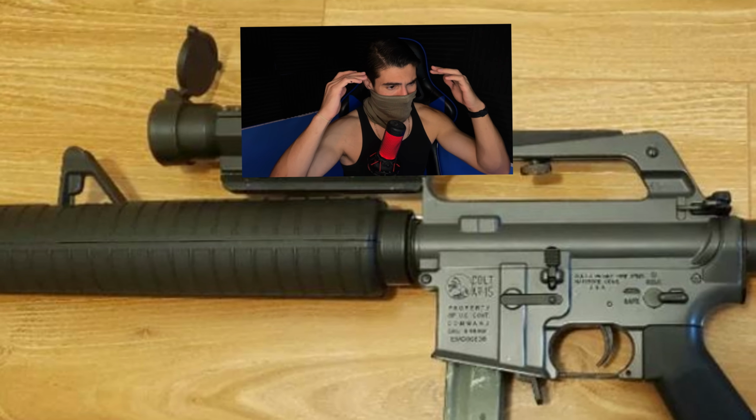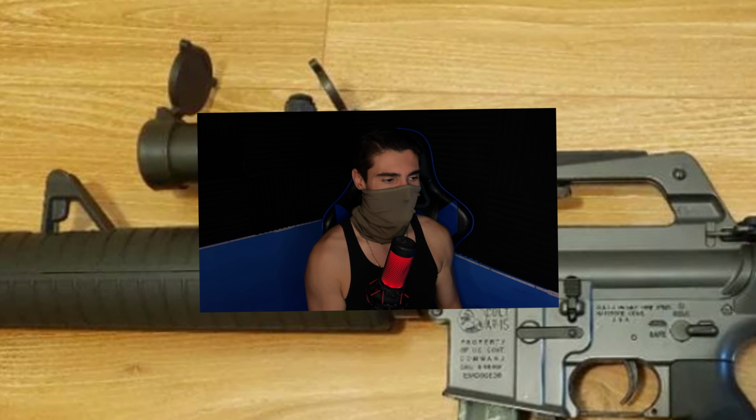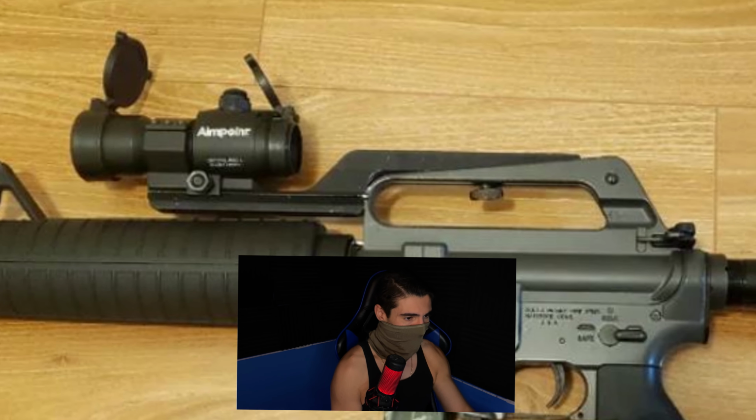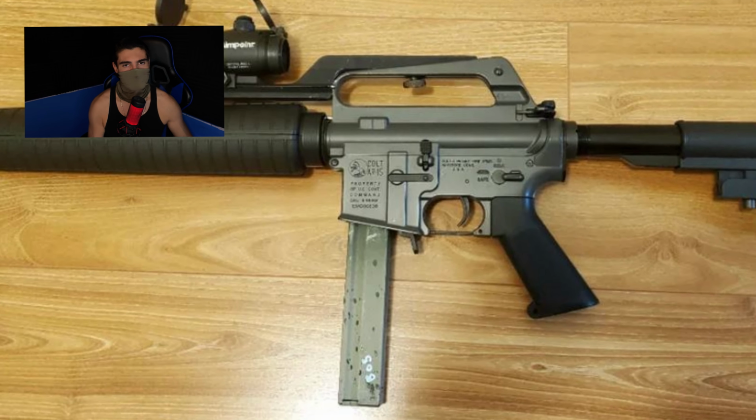The handguard is longer than the barrel, which, why? The optic is on this weird mount that makes it totally flipping useless because it's being blocked by the carry handle. Why not just mount it on top of the handle? And yes, the skinny ass mag inserted into a Vietnam era M16A1.